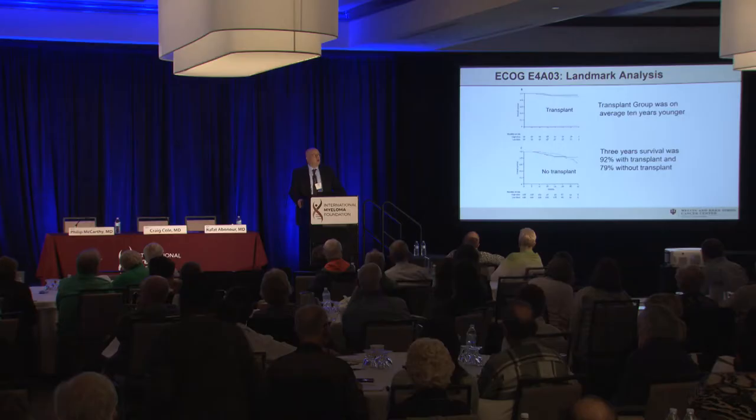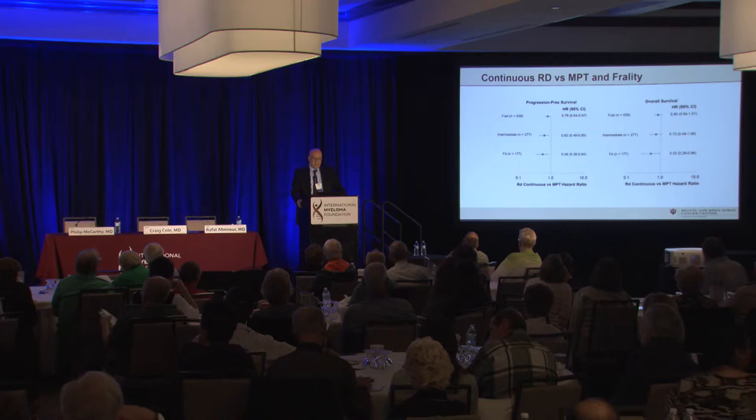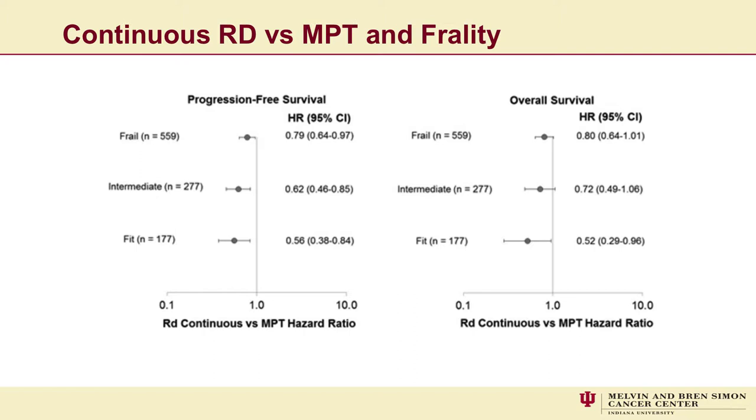However, actually, if you look at the age of the people who went to transplant, they were 10 years younger. So that may account for the difference. So it looks like good treatment, getting rid of myeloma without transplant, may actually be useful and needs to be tested. And if you're frail and you get Revlimid dex compared to the old treatment, melphalan, prednisone, thalidomide, you actually do fairly well in terms of how long it takes you to relapse or how long you're going to live.